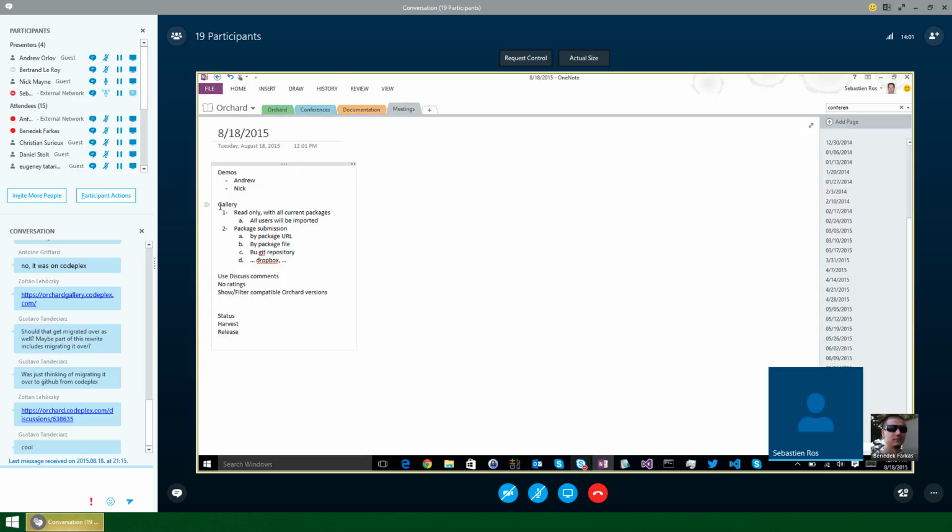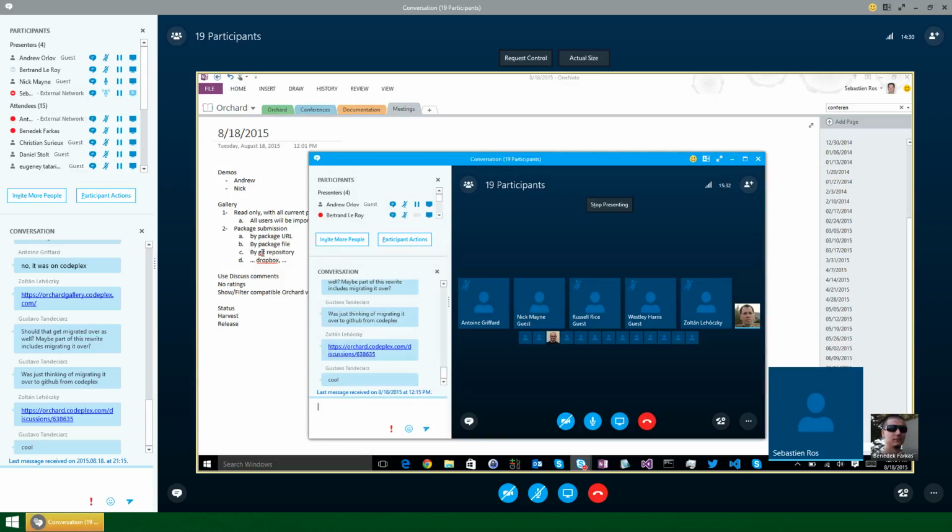So that's the status, and the ETA is to have something ready, at least in read-only, and for sure to edit your own packages and submit packages at least by package file by the end of the week, and next week be able to register a Git repository. Okay. Good. Any question about this topic? Did I miss something?